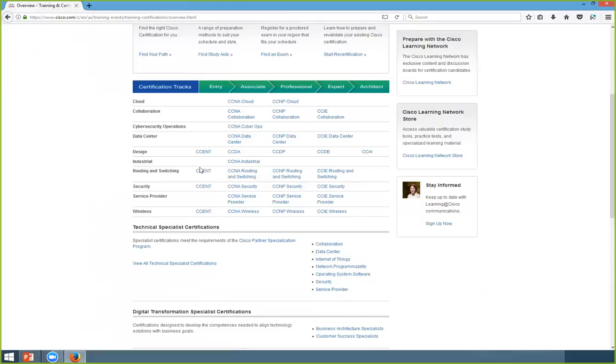So as I said, security is always hot, always a good one to look at. Service provider is obviously very niche. If you're working for a service provider, it's great. There's some real specialized equipment you need access to get down that track. So if you're in a service provider environment, great. If you're not, probably a bit too difficult to get. Wireless is a good one.